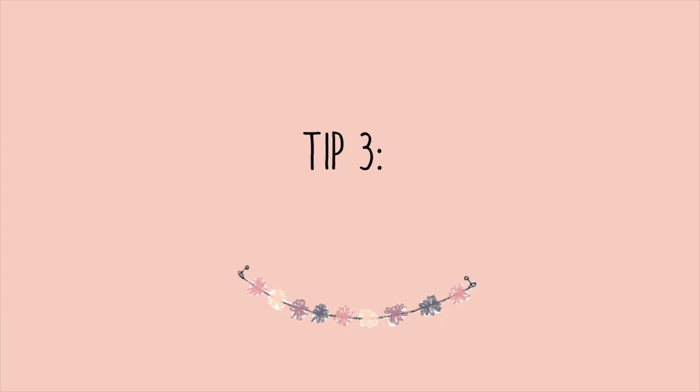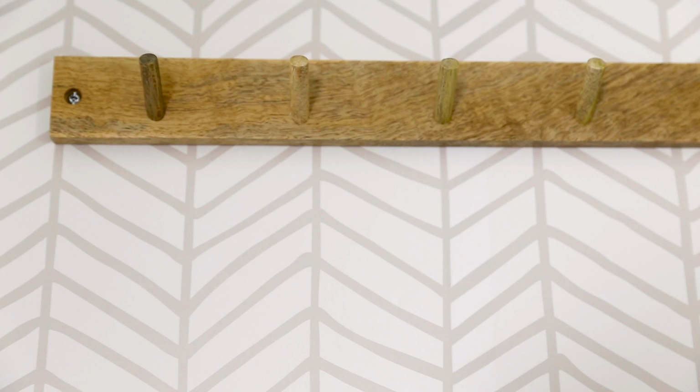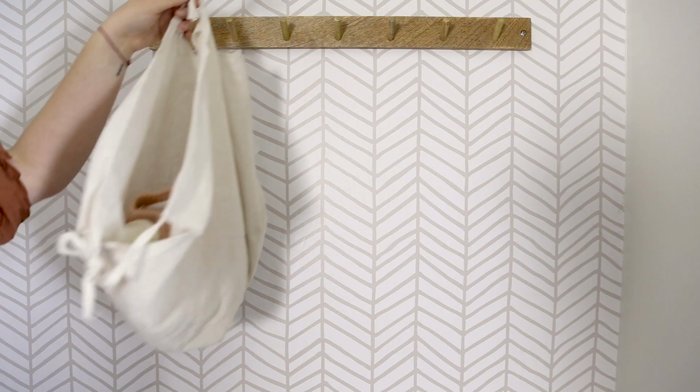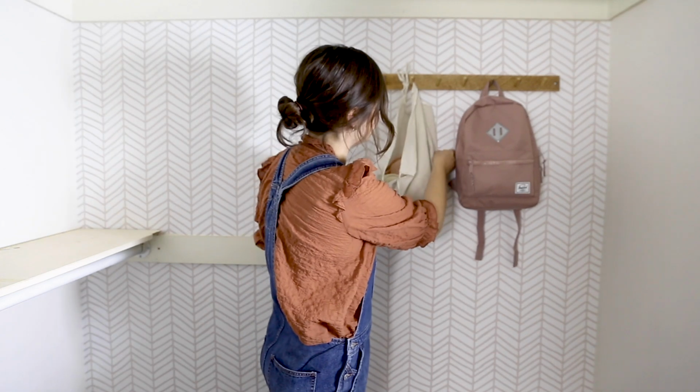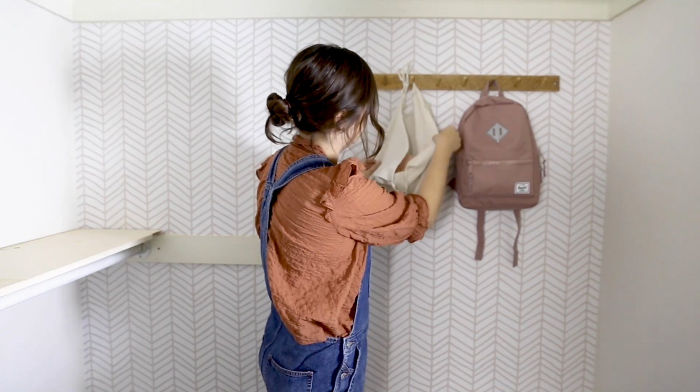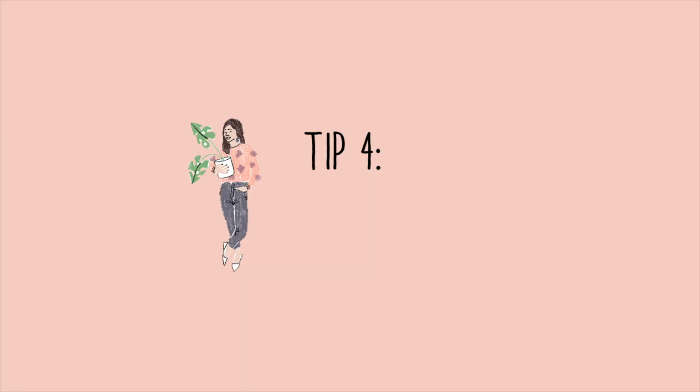My next tip is to create a hub in your entryway filled with things that you use every day. So those are those things that you want to quickly grab, especially if you have kids. So I'm just putting this beautiful hook on top of the wallpaper, and I'm just hanging a cute little tote bag off this hook. And in this bag is going to be Jess's daughter's winter accessories. So those things that she's going to wear every day in the coming months. You could use this for your kids' homework, their agendas, those things that you need to grab and go in the morning.